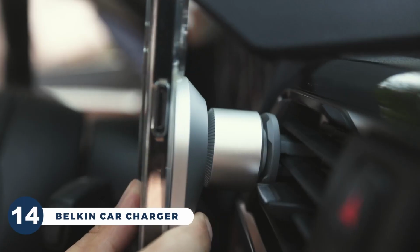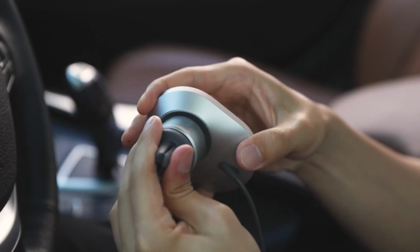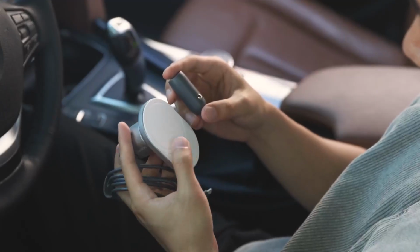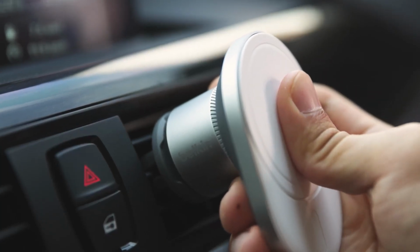Looking for the ultimate card accessory to supercharge your MagSafe compatible iPhone? This Belkin card charger is a game changer with its powerful MagSafe connection and high quality vent mount. Aligning your phone with one hand has never been easier, allowing you to switch between charging, chatting, and navigating effortlessly.